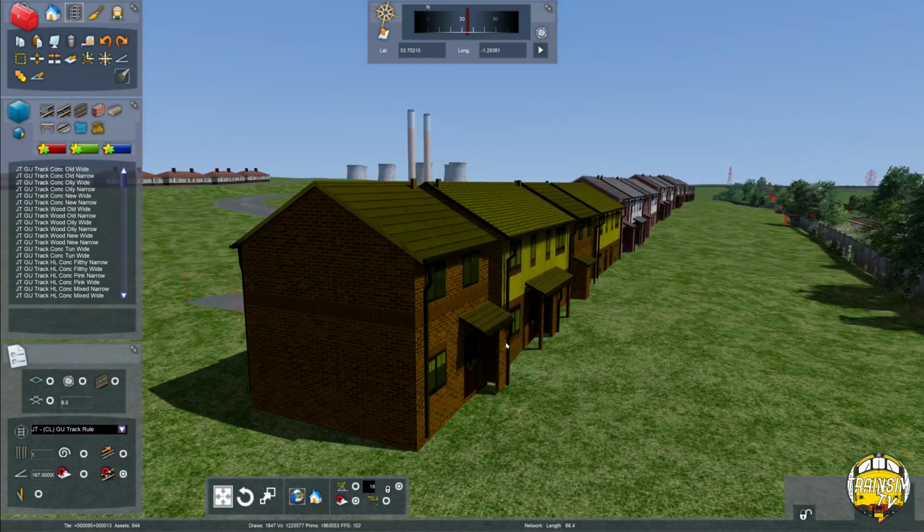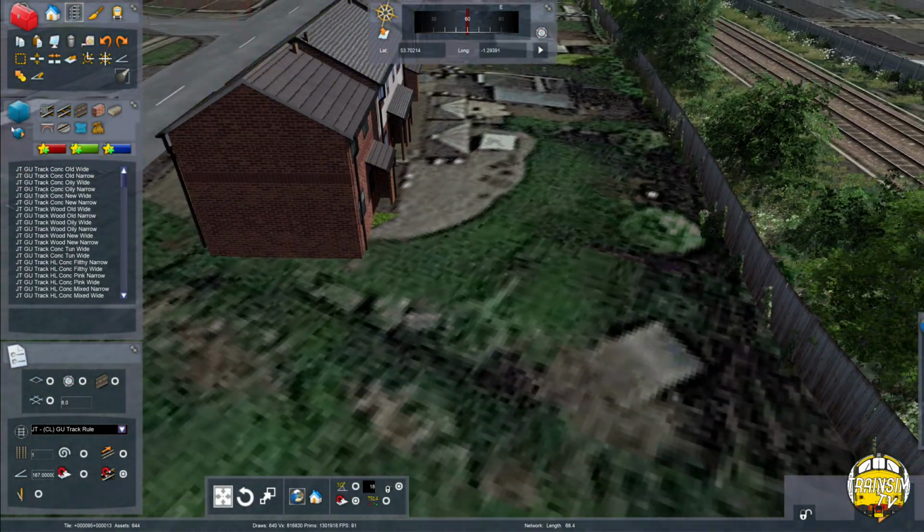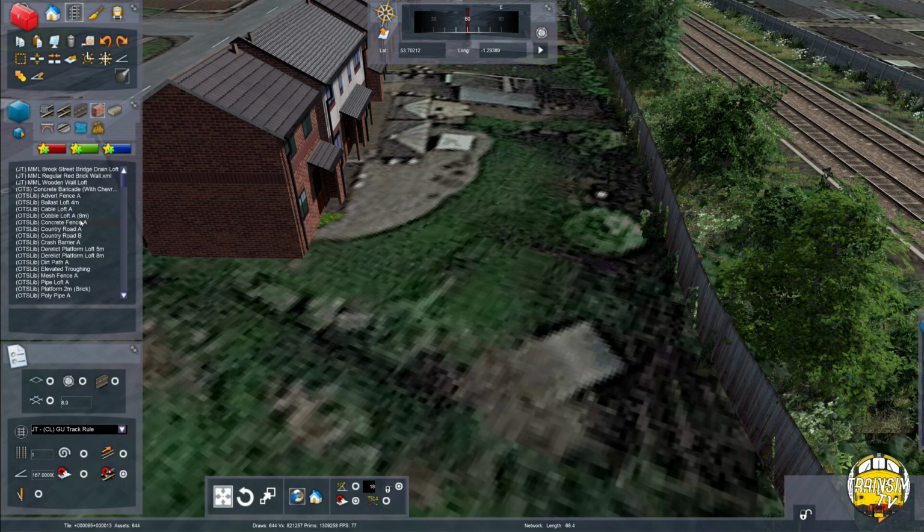Now, if you live on the line, or you live right next to the line, you might think, oh, well, my garden's not right or something like that. Well, unfortunately, the route wasn't designed for you to go and sit in your garden. It's as simple as that, really.